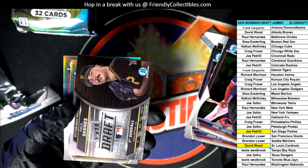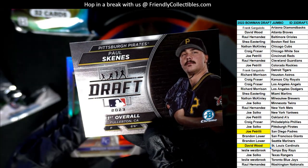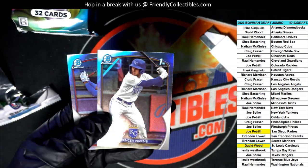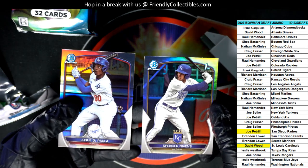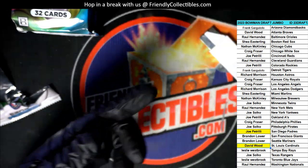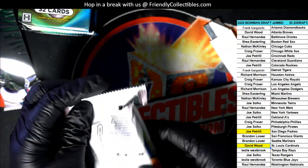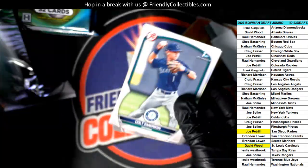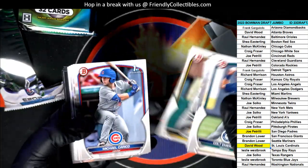There is a Paul Skenes special draft card. Very nice. One more autograph remains in the break. What's it going to be?